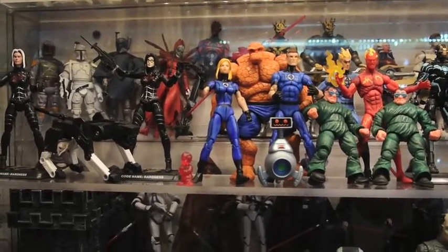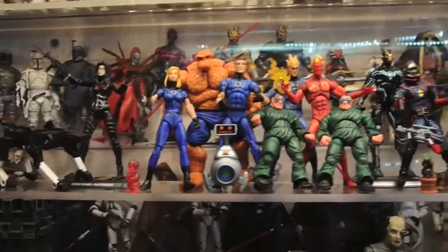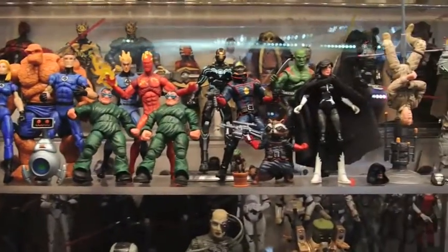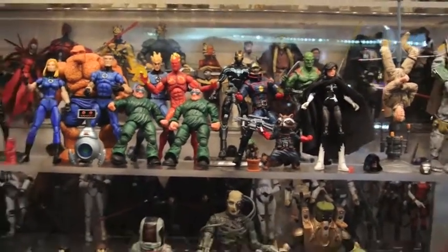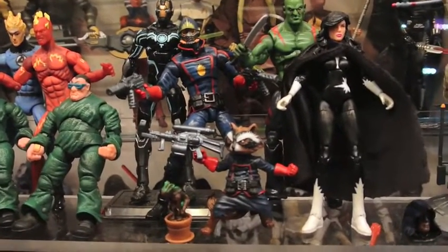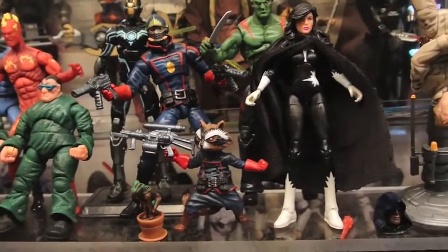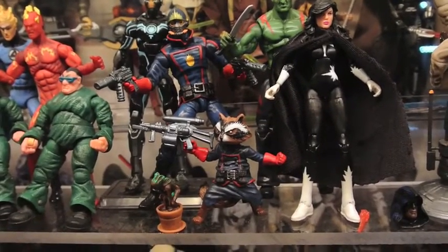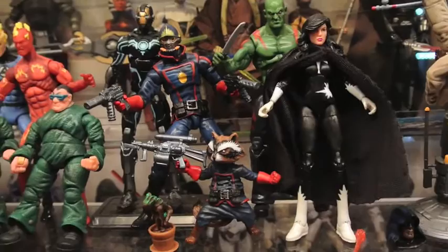And we've got the Fantastic Four with the Mole Man from Toy Biz. We've got Guardians of the Galaxy. In here I've got an Aurora from Alpha Flight, but I'm kind of hoping if they don't come out with a Gamora soon, I'll be painting her to look like Gamora.